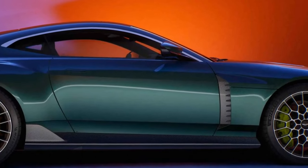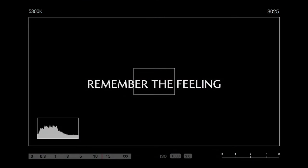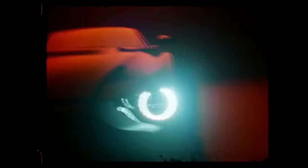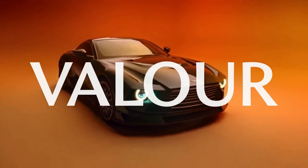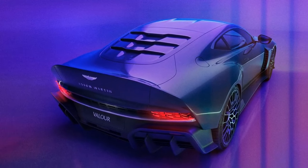Aston Martin describes the Valour as a driver's car, designed for those who cherish the driving experience above all else. While an automatic transmission might make it faster on a track, the six-speed manual, striking design, and ample power make it a joyous machine for enthusiasts with deep pockets who want to feel intimately connected with their car.